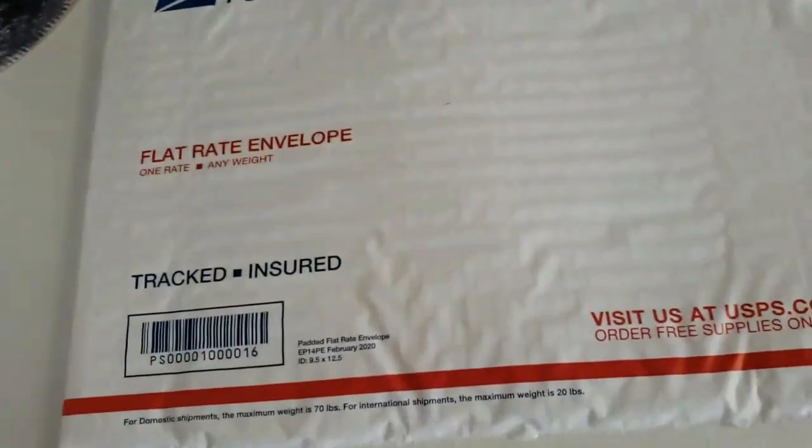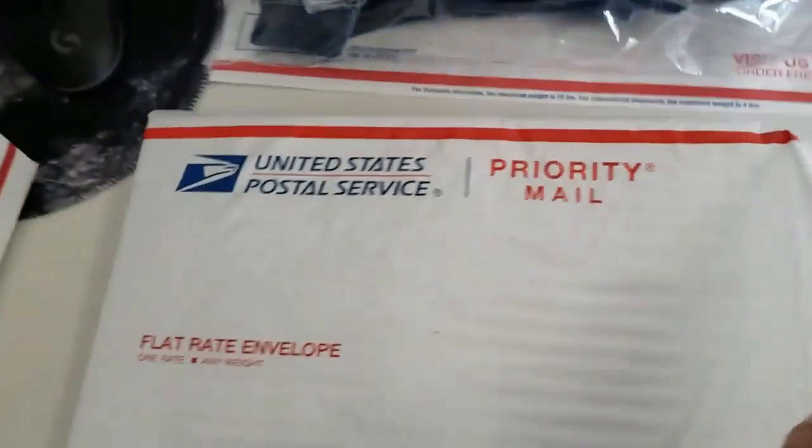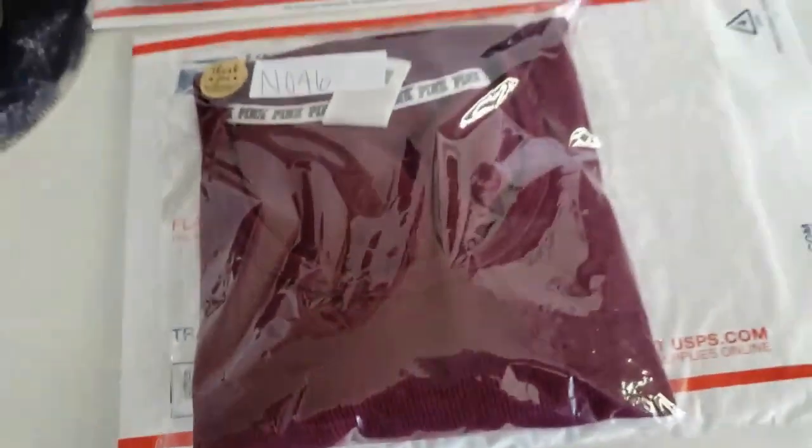Sometimes though, I will use this next envelope, which is a flat rate padded envelope. Inside it has like bubble wrap. So if you're sending something fragile, you may want to use this for extra protection, but most of the time I'll use it for just lightweight shirts like this one.